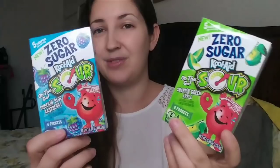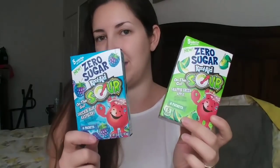But for those of you who just want this around every once in a while as a treat, then I think that these are a decent option. They are the Kool-Aid Sours, so it is Snapping Green Apple and Shockin' Blue Raspberry. So I did pick those up. I think my kids are really gonna like it, so I picked that up.